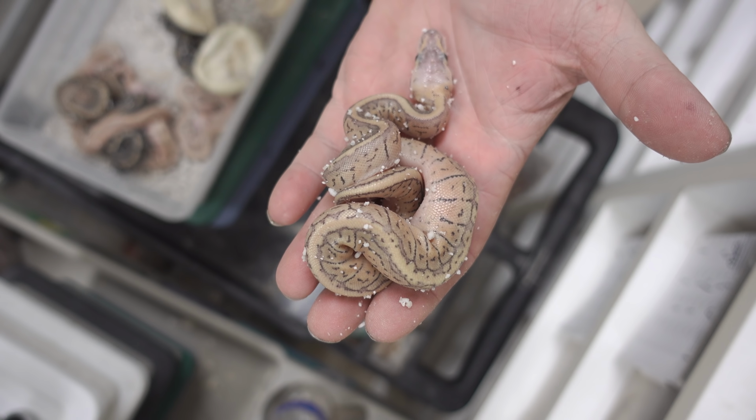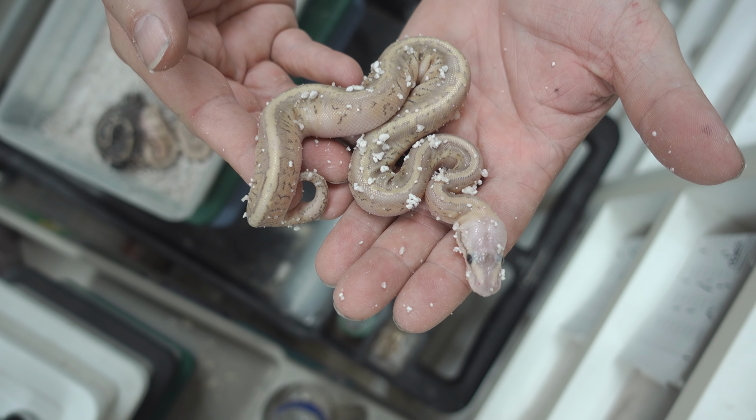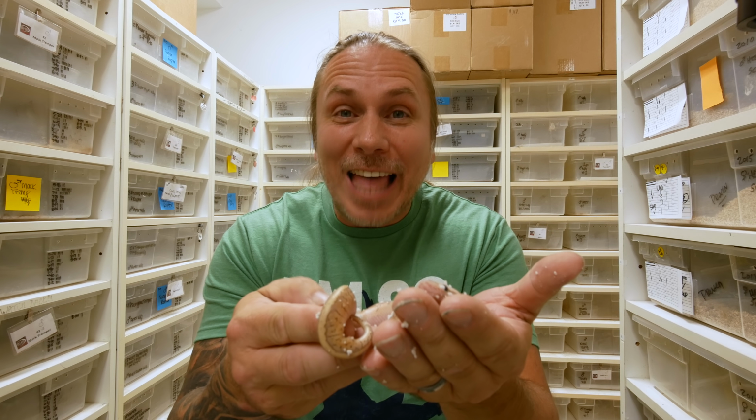So this next clutch was actually pretty cool. This is a banana chocolate spinner, which is of course a banana, a chocolate, a pinstripe, and a spider, and it's bred to a pastel. And this guy right here is actually a lemon blast chocolate ball python, which is really beautiful, and we got a handful of these, including this slightly darker chocolate lemon blast. But the ones that I was really excited about were these ones right here. We actually hit a couple banana chocolate lemon blasts.